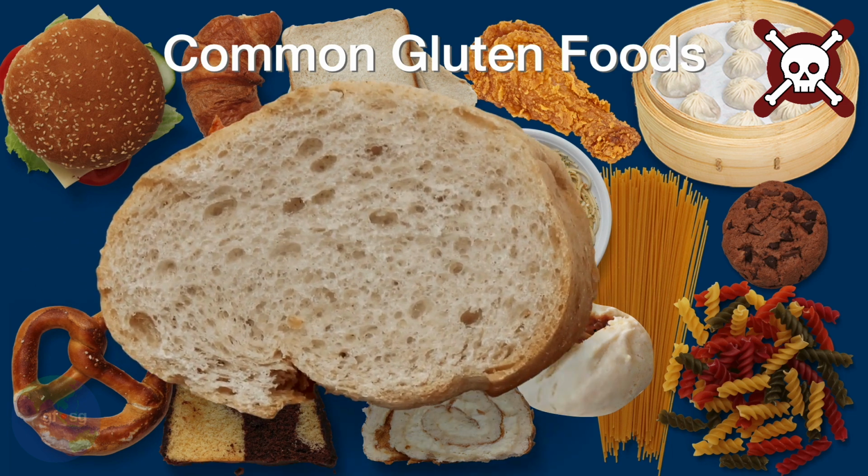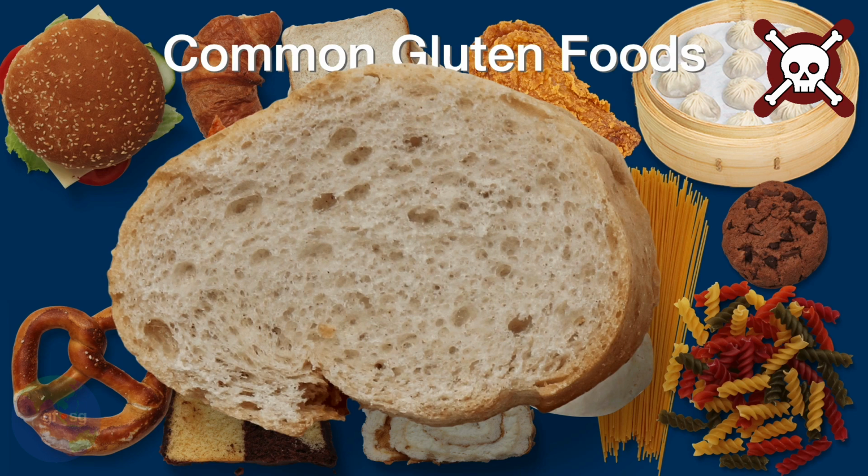Gluten is what makes food sticky, chewy, crunchy, and absorbent. In bread, gluten provides structure and holds in air bubbles. It is what makes bread taste and feel like bread.